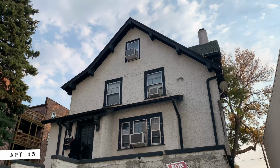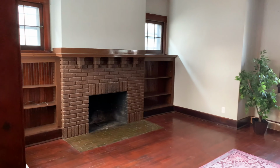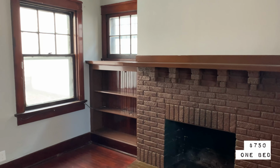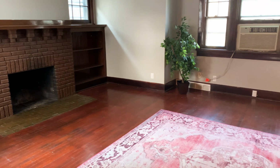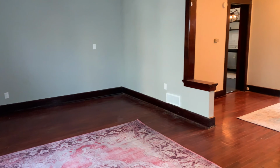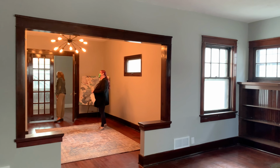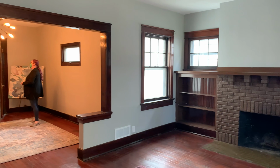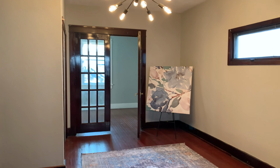Now this next apartment was on the first floor of a house, and you had the whole floor to yourself, and it was $750. What I really liked about this apartment was the fireplace. I've always wanted an apartment with a fireplace, especially a working fireplace. Then it also had the original hardwood floors, and next to the fireplace it had these built-ins on the wall, which I really liked.